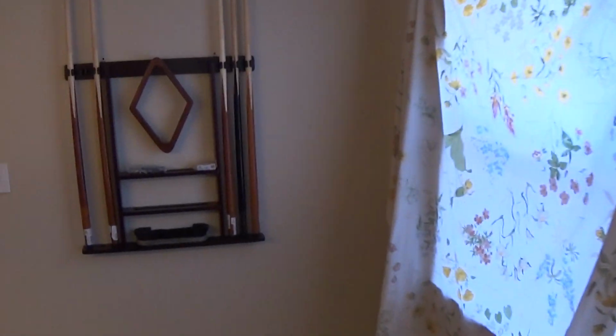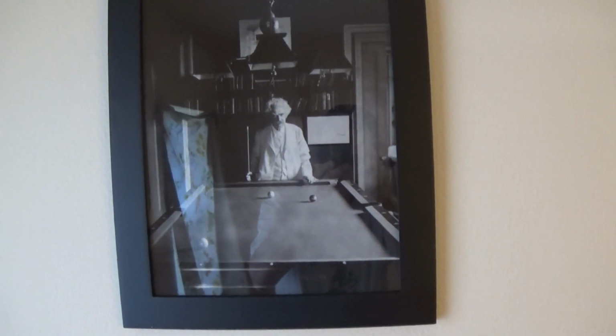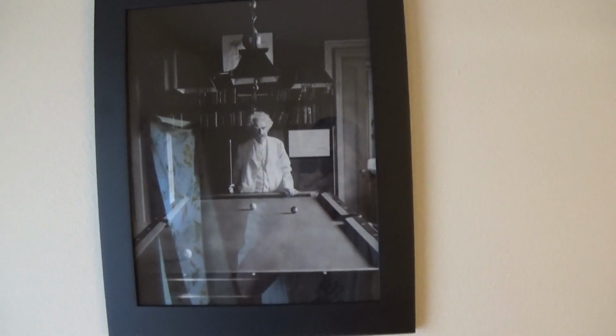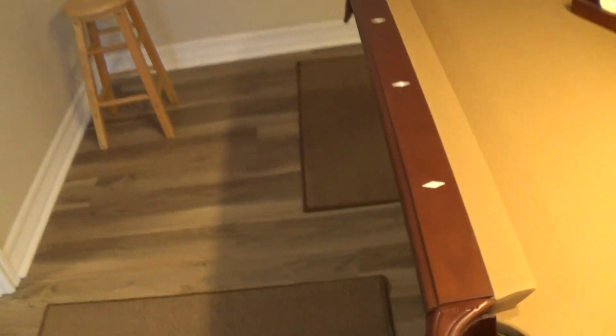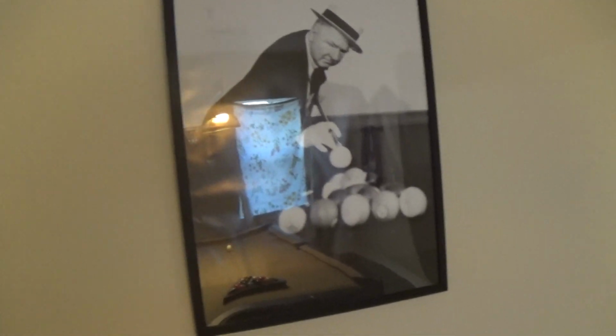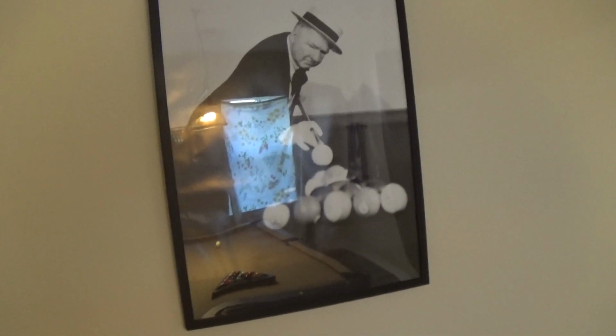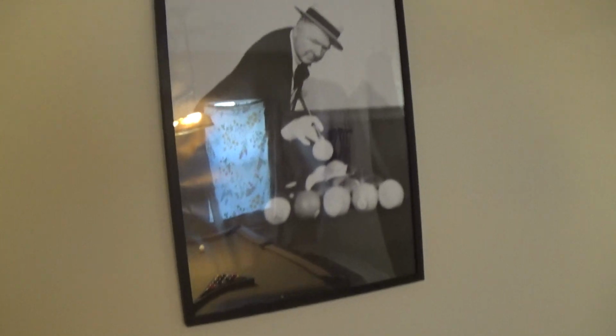Once again, I got the sheets over the windows until I can get that. And I actually found this picture. It's not an actual one, but it's a print picture of Mark Twain at a pool table. Isn't that wonderful? I just love it. I love old nostalgic stuff. And who could not have a pool table room without the great W.C. Fields playing pool? And then I've got one more poster coming of Jackie Gleason. So anyway, that is my pool table room.